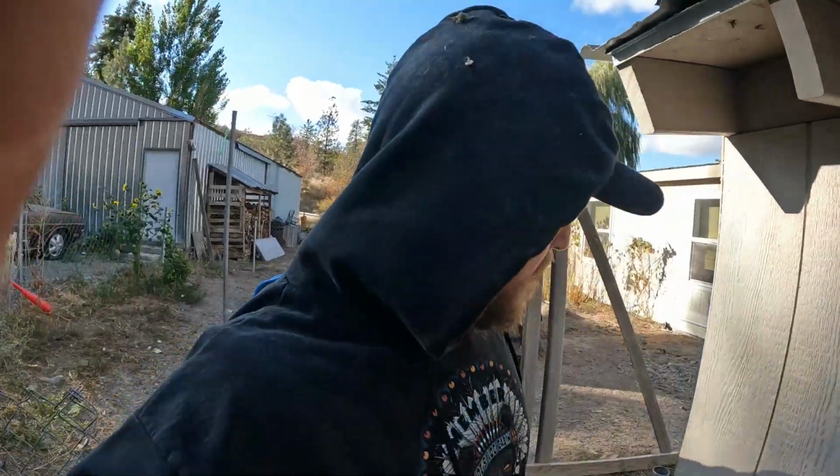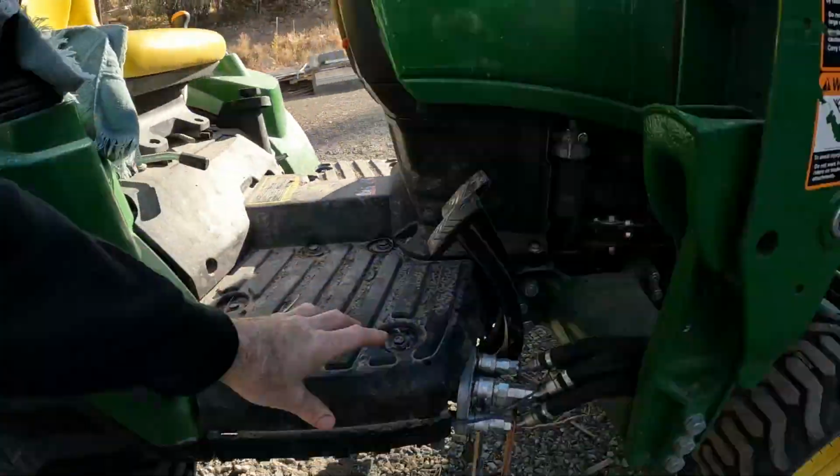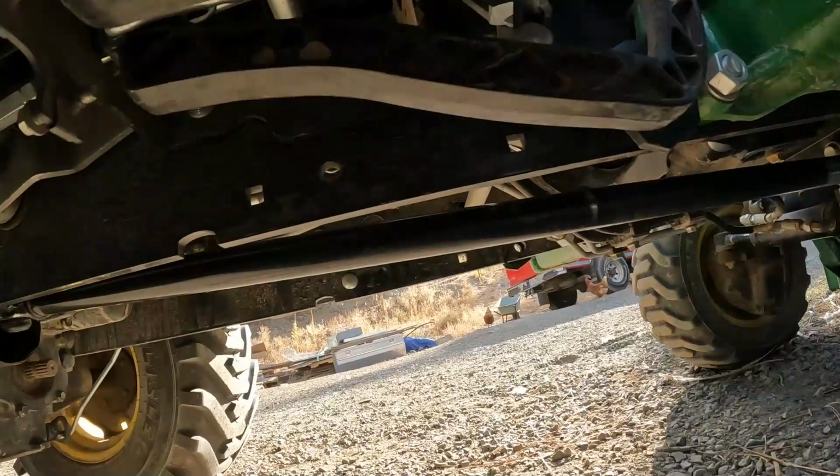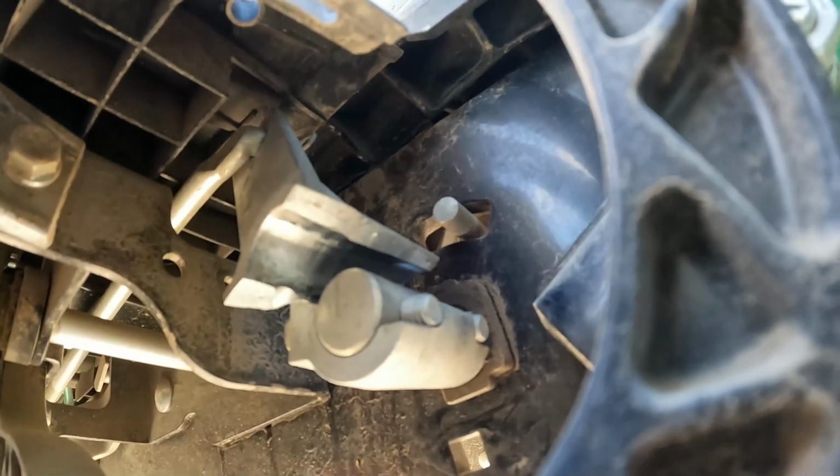Well, I just figured out what was wrong with the tractor. The brake, I don't even know what it's called. This little cylinder that controls the rear brakes. I'll show you. But it is busted in half. Let me show you here. Yeah, I don't know if you can see it real good, but it's right there. You can see how busted it is.